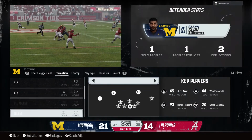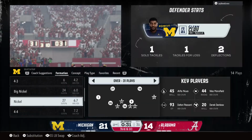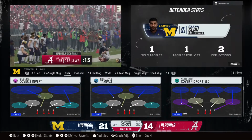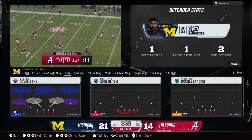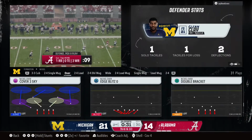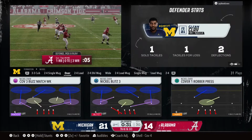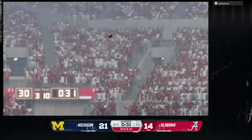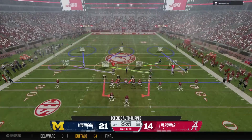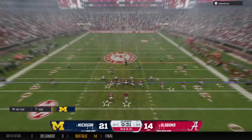Well, it's an incompletion here, and I bet this secondary is going to play a little bit deeper just to make sure they don't get hit on any deep throws later in this game. So the offense getting set. This is not where you want to be against this defense. 3rd and long.